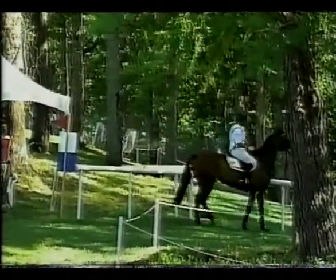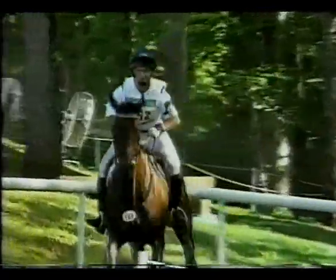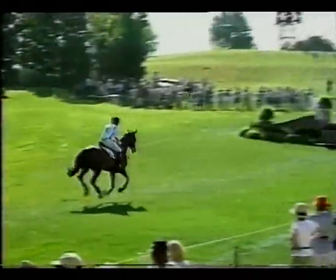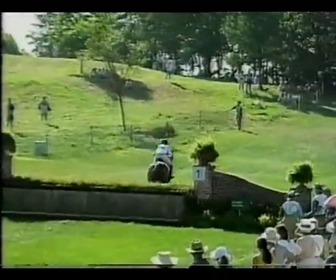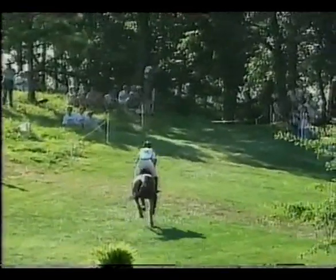And now for the United States, David O'Connor and Giltage, a 10-year-old quarter horse gelding. The United States was standing in first place after phase one. So with a quarter horse, I'd like to mention, Jill, too, that David is married to fellow teammate Karen O'Connor. Yeah, and Karen has already been around the course. She was their lead-off rider on Biko because he's a very experienced horse.